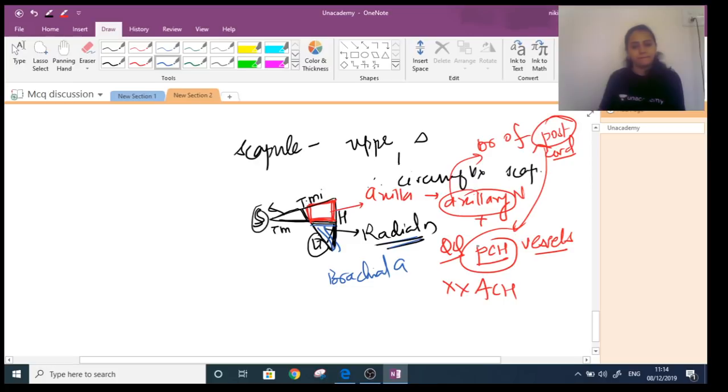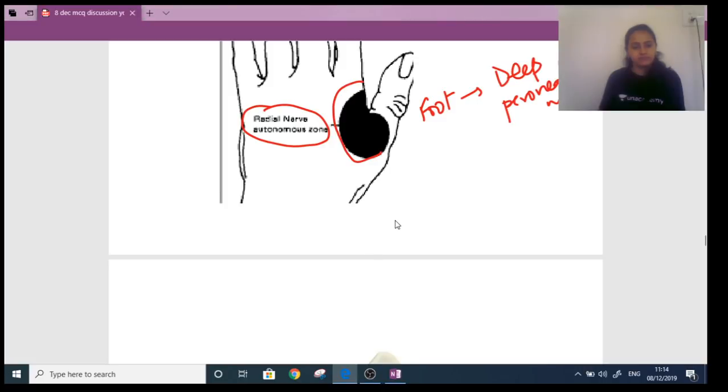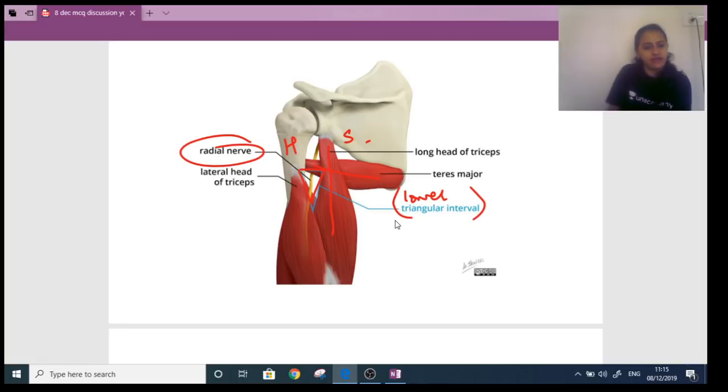Yes? Very good. Thanks, Lakshmi. So now you can see our image here, scapula here, humerus here. Okay, this is your teres major muscle, teres minor is not shown, long head of triceps. This is your lower triangular space. This is your triangular interval or the lower triangular space which has the radial nerve, and along with the radial nerve goes the brachial artery.